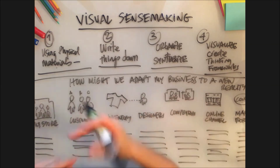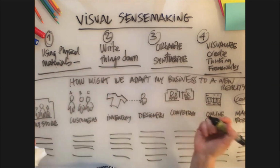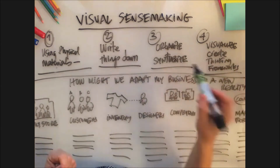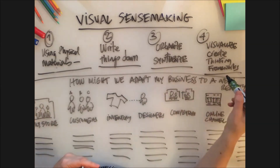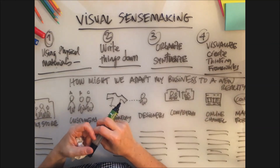So again, just to review our tips, remember: use the materials, get out of the computer to get you thinking about what you're going to do. Write things down, externalize things, start organizing, thinking about what's the same, what's different, what kind of buckets and categories make sense, and then start visualizing and creating thinking frameworks to help the team do that. And that's it for me.